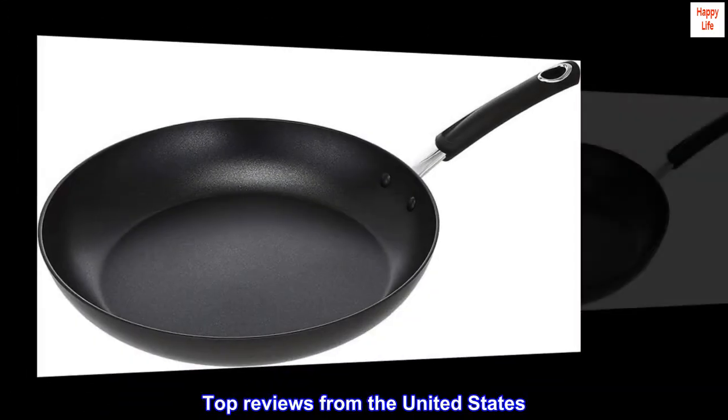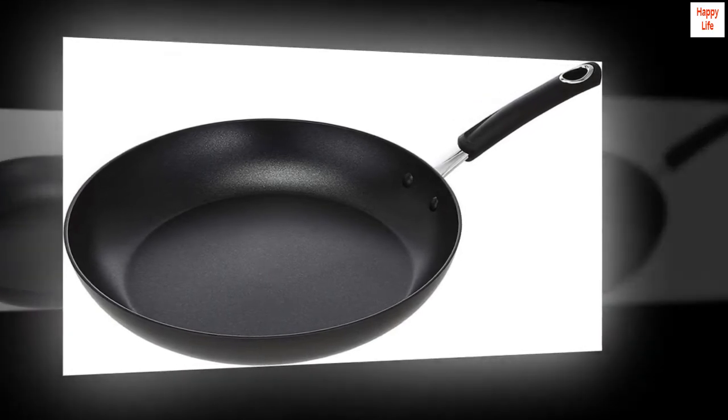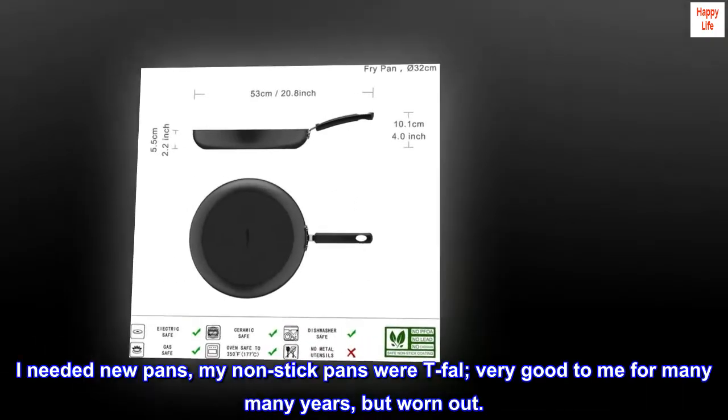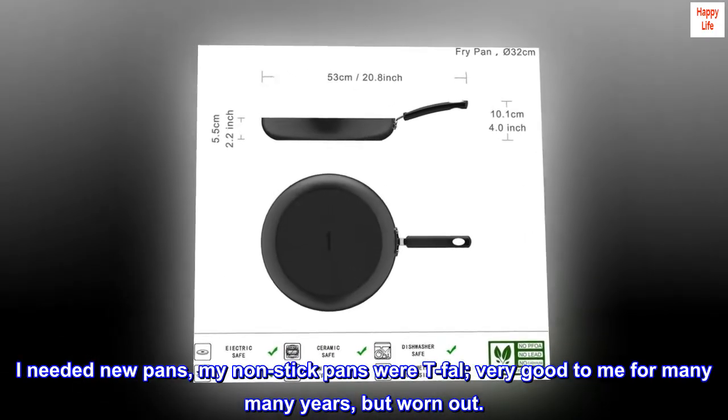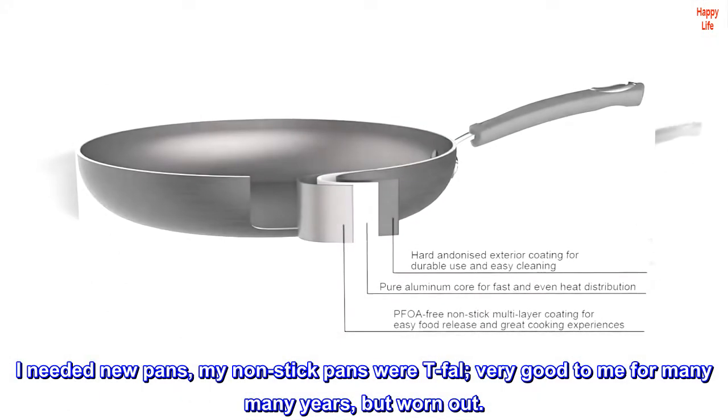Top reviews from the United States. The perfect pan for a pan-demic. This is a great pan. I needed new pans. My non-stick pans were T-fal, very good to me for many years, but worn out.